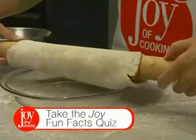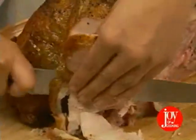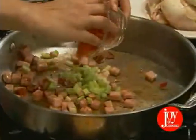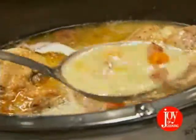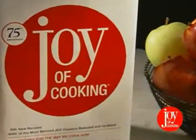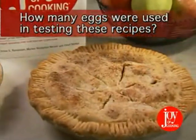From May 2004 to March 2006, more than 30 professional cooks spent nearly 9,000 hours meticulously testing the recipes for this 75th anniversary edition. See if you can guess just how much work went into this historic volume. How many eggs were used in testing these recipes?